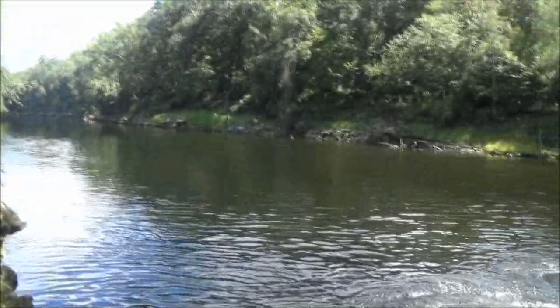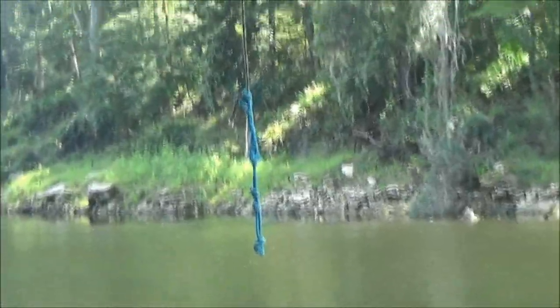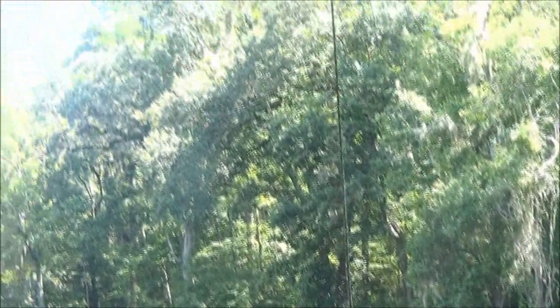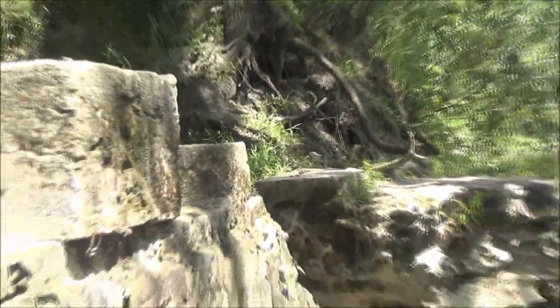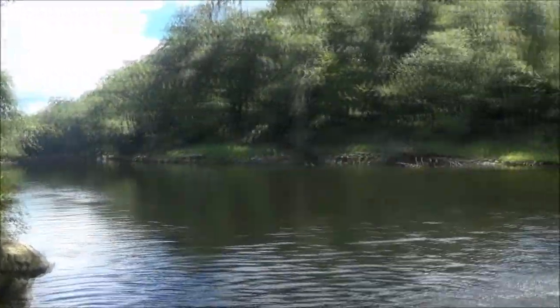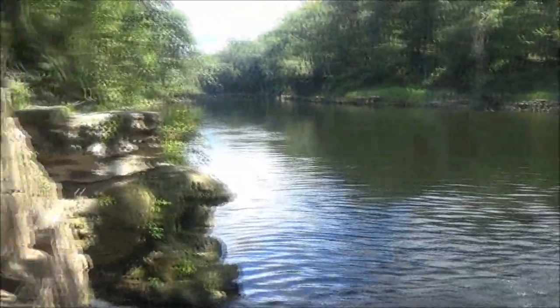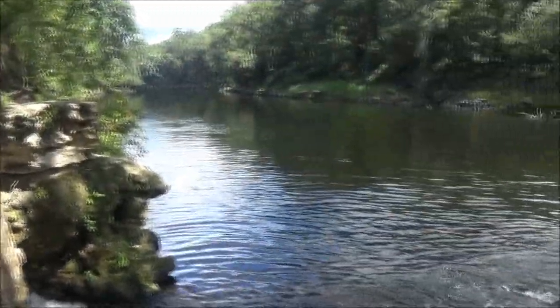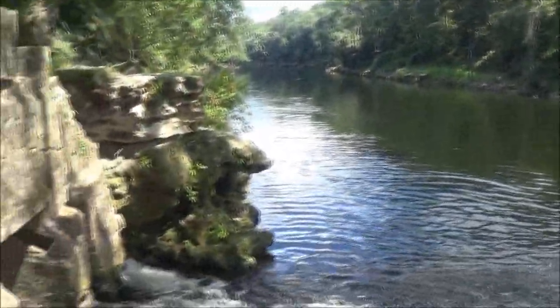Look, someone's had a rope here. I don't know if the camera's picking it up. There it is. Two of them. Yeah, there's another one over there. I'll bet you they would swing off of that platform right there. Yeah. Or this one. And boom, out into the water. Oh, I bet you that'd be fun. Yeah, I'd like to find out. Ain't got no way to get the rope though. No. Pretty cool though.